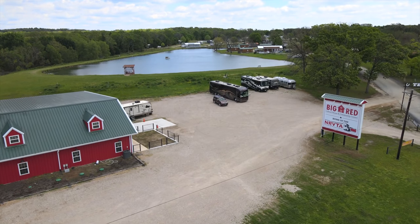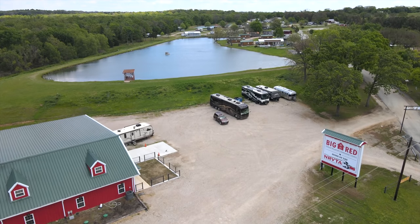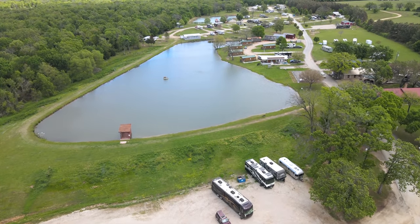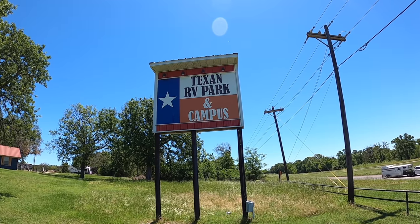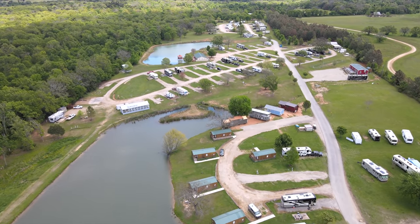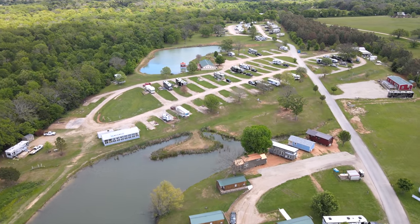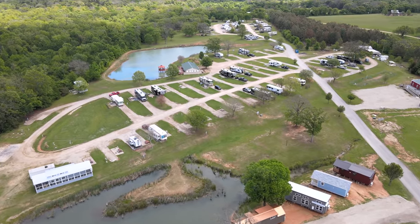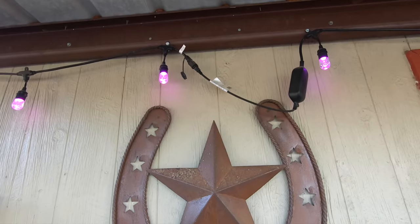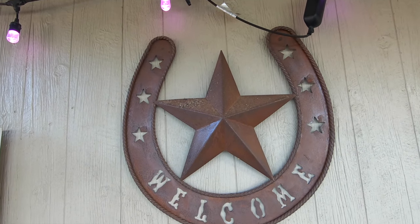So the NRVTA and the Big Red Schoolhouse, where the heck do you stay when you want to come here for 1 week or all the way up to 7 weeks? It's super convenient, because the Texan RV Park is on the same property, right here. It's not just an RV park for the attendees of the school. Anybody can come and get a site here. It's also not something that is included in your school tuition.